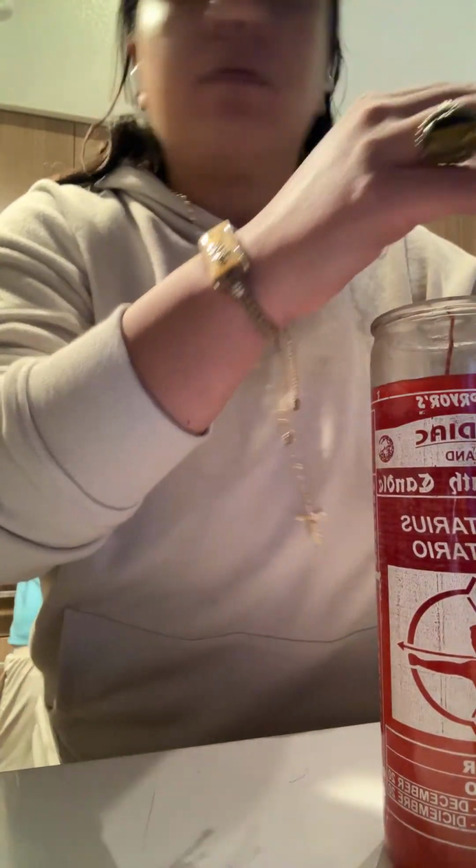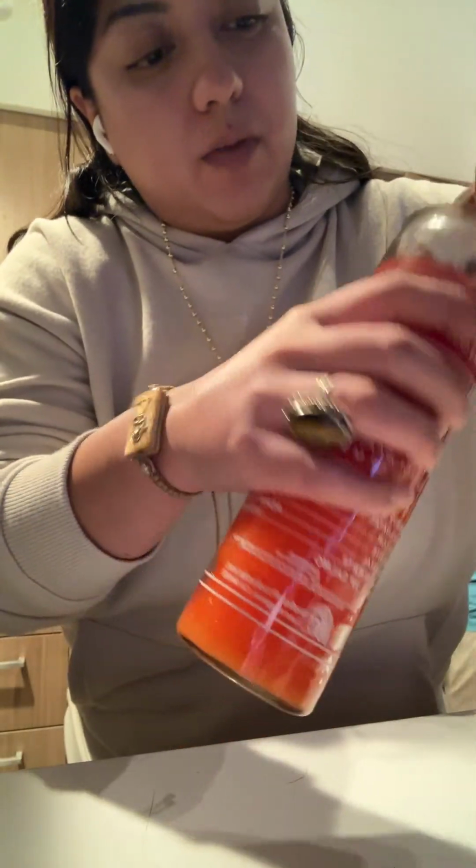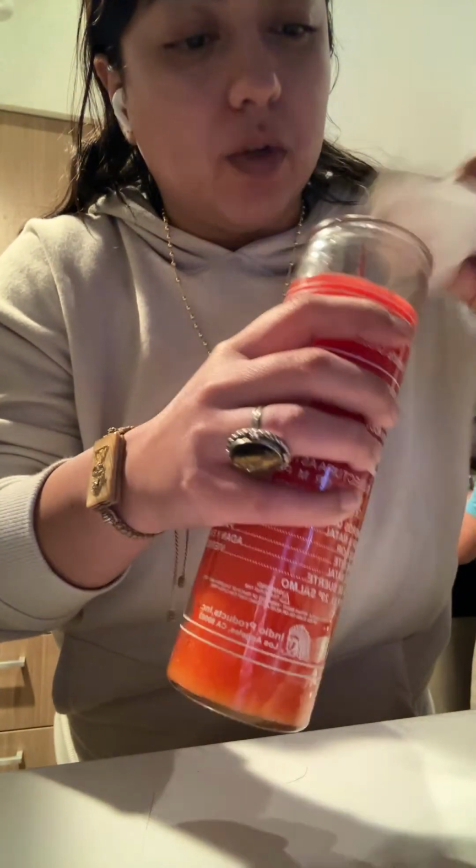So you have to remove all of that. Excuse any background noise. Hopefully you guys can hear me well. I was having issues with my headphones the other day when I was making the success candle spell, which I ended up deleting because there was no audio at all. So that was a bummer.